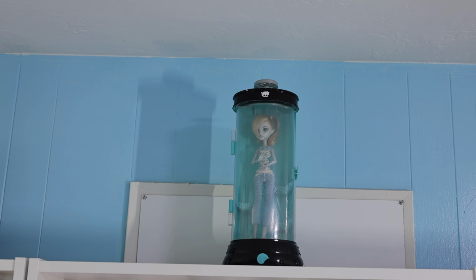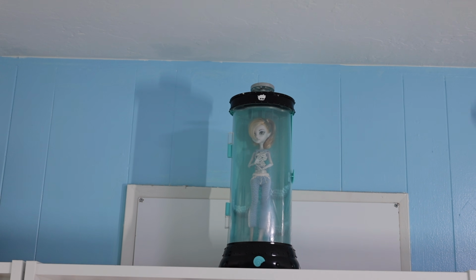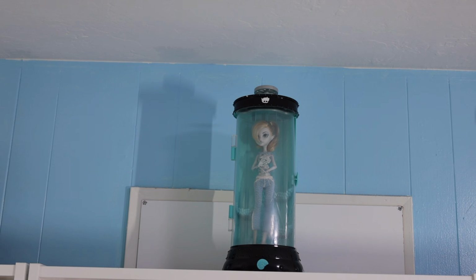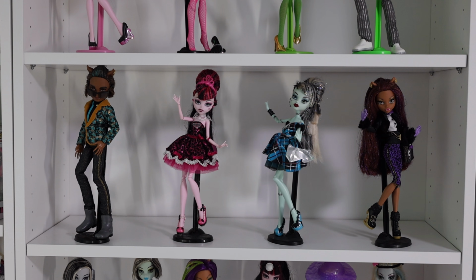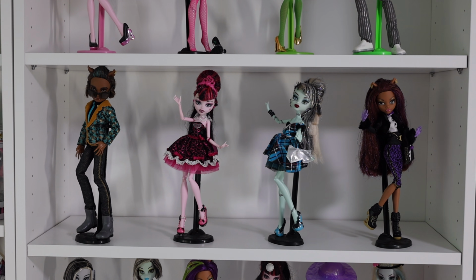By the way, there is Laguna and her hydration station. Again, I probably am going to be selling that, so yeah. Then below that, we have the Sweet 1600 dolls, because I don't believe Bride On got any kind of dolls. That was just kind of special. These are the Sweet 1600 dolls.